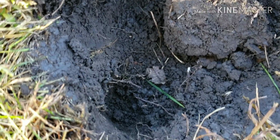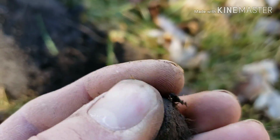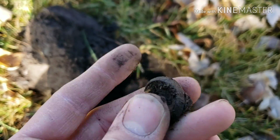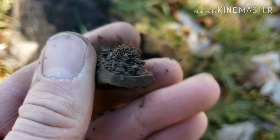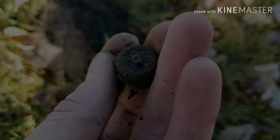Well, I didn't have to go too deep for this one, and I just pulled up this, and I can already tell it's some sort of ring, some sort of junker ring. I'm not sure what's on it. I'll go ahead and get this brushed off, and I'll loop you back in when I get the detail.